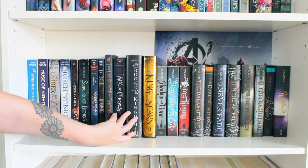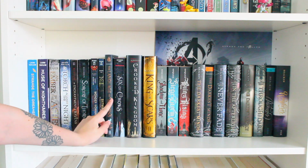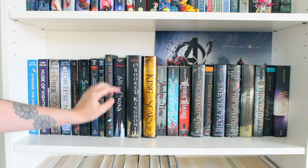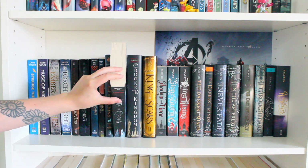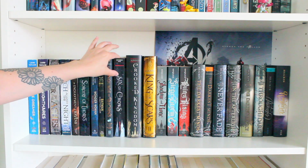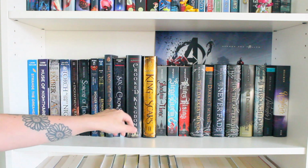Okay, now we're going into the Leigh Bardugo region, as you can tell. So I have Language of Thorns, my ARC of Six of Crows, which is very, very treasured. I wish it had the black sprayed edges like the book does, but oh well. Six of Crows and Crooked Kingdom, I've read both of those. Love them. These are amazing. Also another series I need to reread.